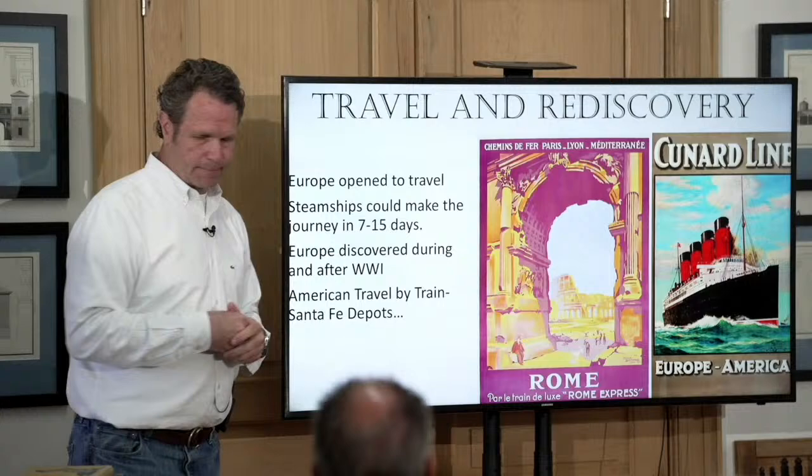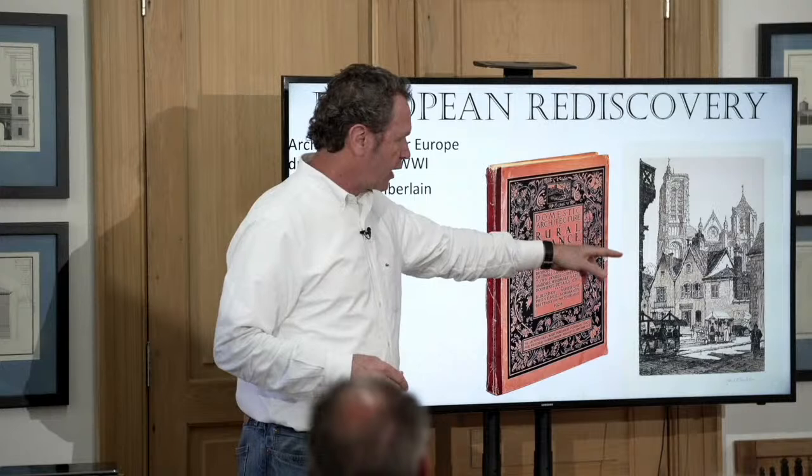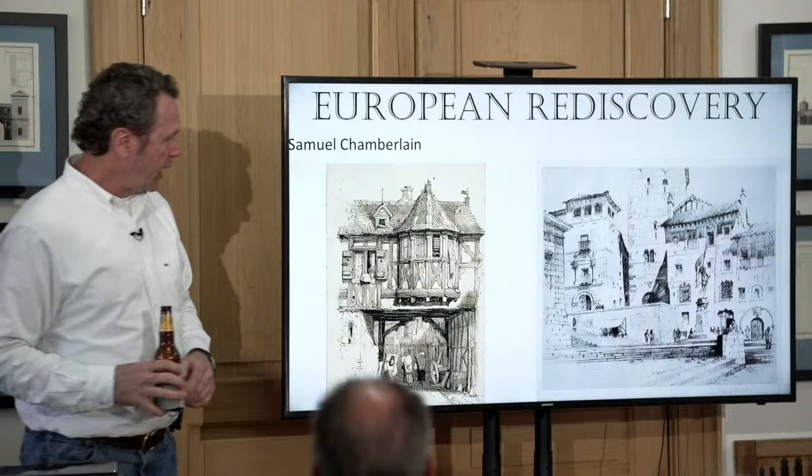If you look at, I talked about this book from Samuel McIntyre. He was an artist and designer. He actually goes there and just starts drawing these beautiful medieval, rural towns in France, in Normandy, and they're just so enchanting.